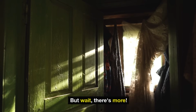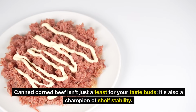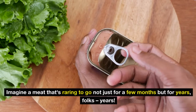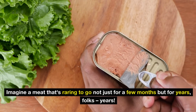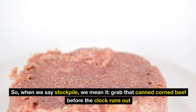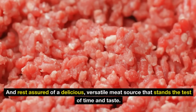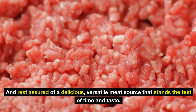But wait, there's more. Canned corned beef isn't just a feast for your taste buds. It's also a champion of shelf stability. So imagine a meat that's raring to go, not just for a few months, but for years. Folks, that's the kind of staying power you want in your pantry. So when we say stockpile, we mean it. Grab that canned corned beef before the clock runs out and rest assured of a delicious, versatile meat source that stands the test of time and taste.